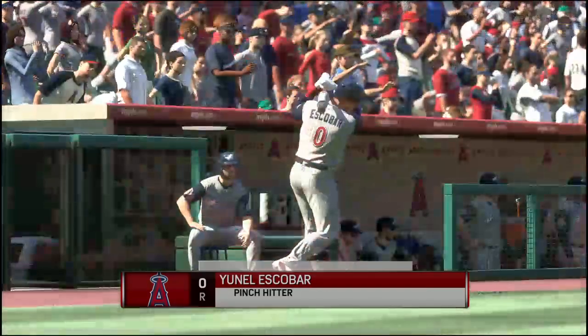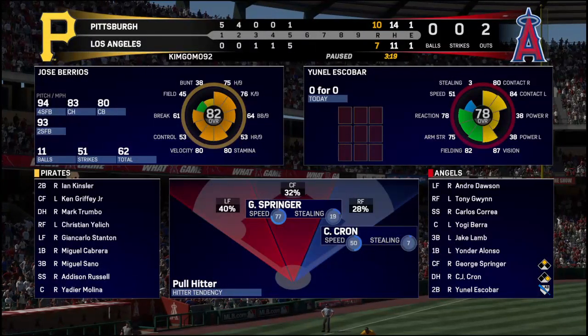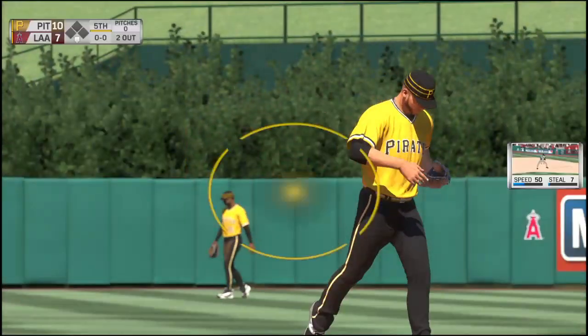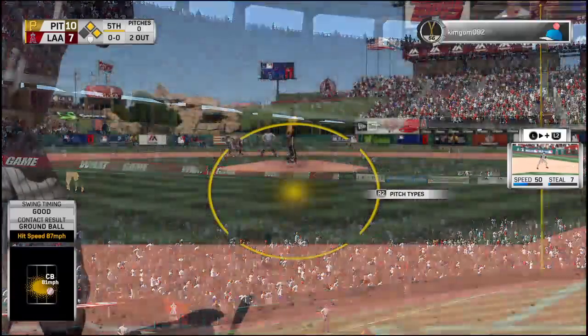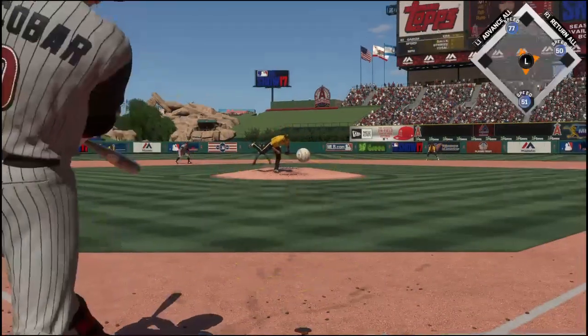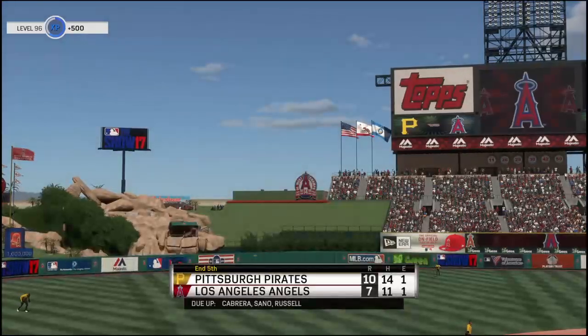Stepping into the box, Ben Zobrist. He's 0 for 2 thus far in this one. Yimi Garcia is going to take over here in inning number 5, so it'll be a bullpen game from here on out. Well, this will be pulled in out there at second base, and that'll be that.